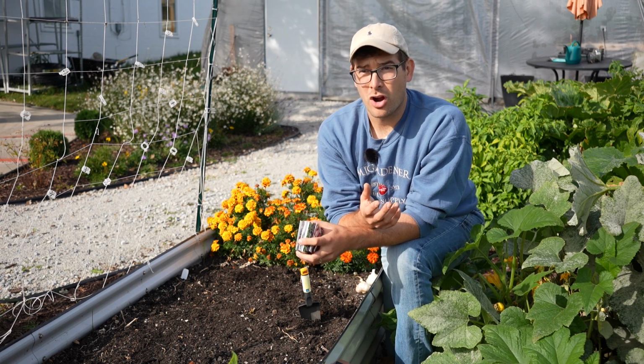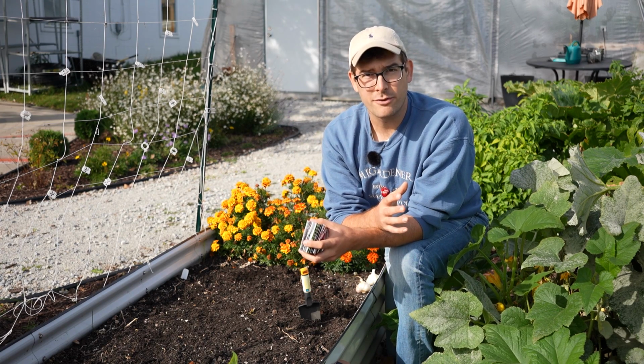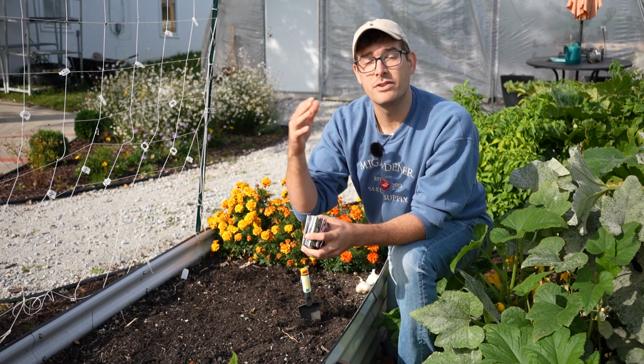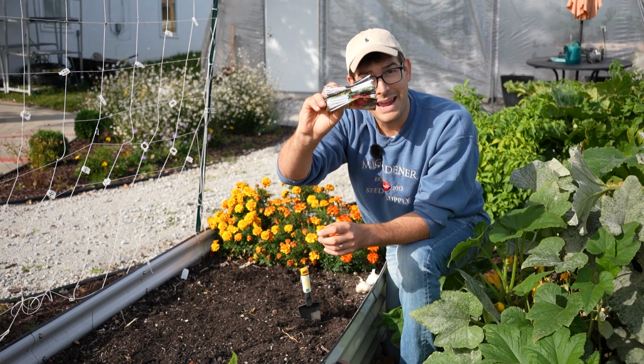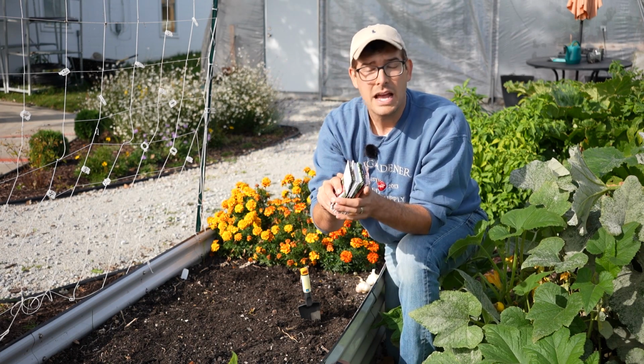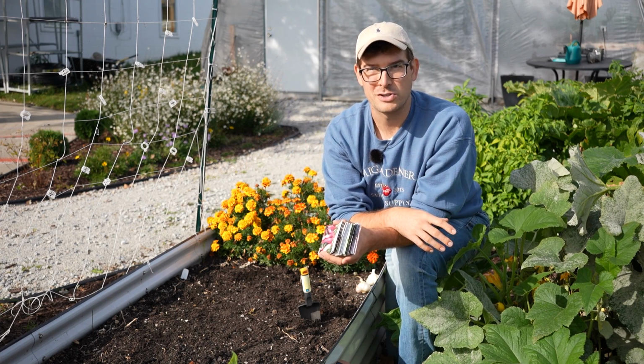When it comes to planting a fall garden, our selection is already pretty limited. However, if you're less than 30 days until your first frost, your selection is even more limited. But that doesn't mean you can't have a really great garden. In fact, in my hand here, I've got all the things that we're gonna be planting in our fall garden with less than 30 days until our first frost.